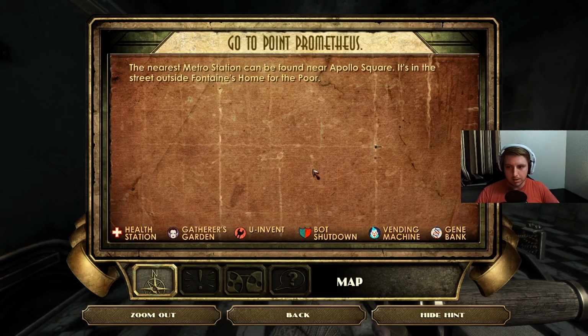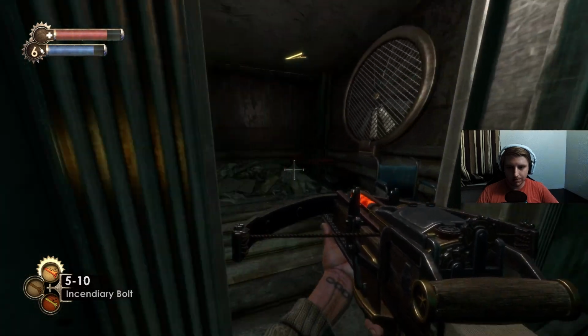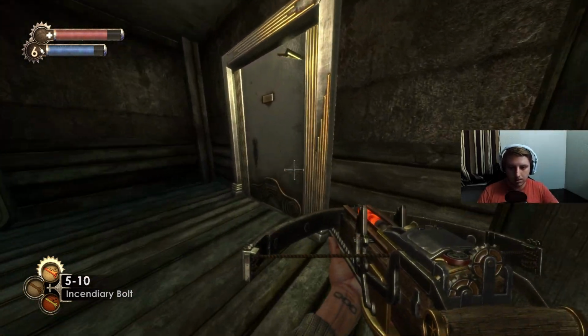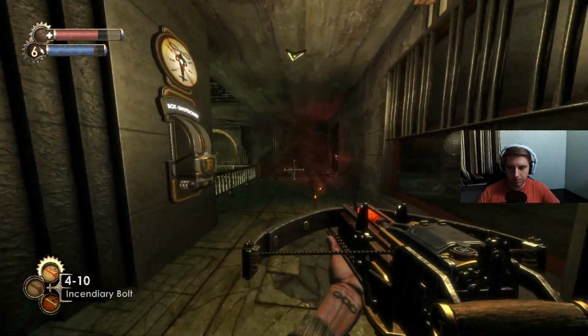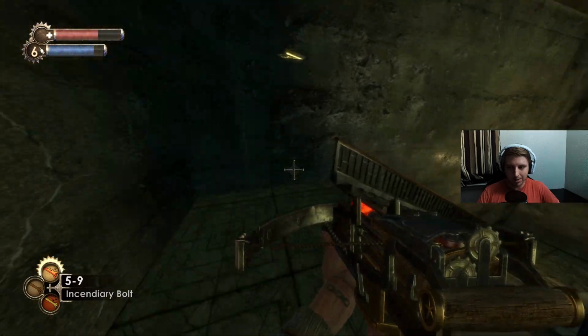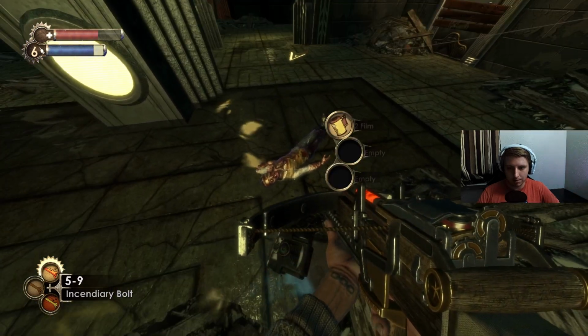What we're doing now is we're going to Point Prometheus, which is apparently where Fontaine is, which is why I said I don't know if this is going to be the last episode or not. We're going to head to the nearest metro station, which is apparently near Apollo Square, outside of Fontaine's home for the poor. So we're going to start heading that way. I'm not sure if we're going to actually be able to get to him or if we're going to run into some sort of issue on the way there, but I do at some point soon need to get some more health, because I am out. I have zero and I'm already down to half of my health. So we need to find a spot to buy some stuff as soon as we can.